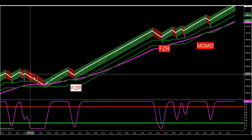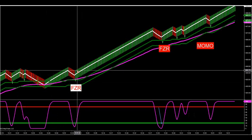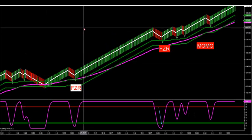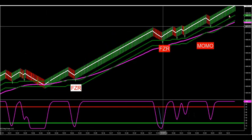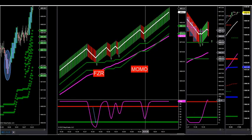There it is. There's your breakout. It broke out of this wedge. Look at the FZR that fired. Look at price accelerate. It went from 41 and 3 quarters on the first push up all the way to 73. Why? Because there's no longer overhead supply.